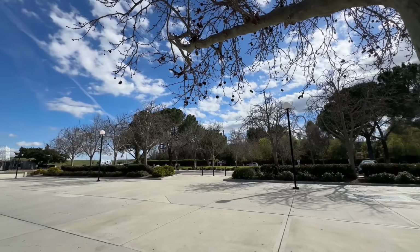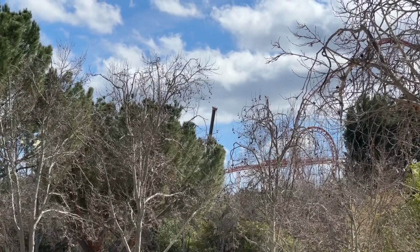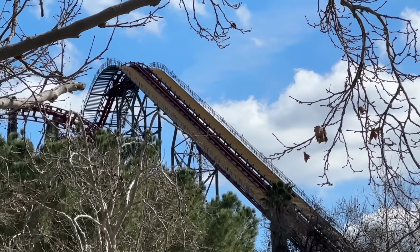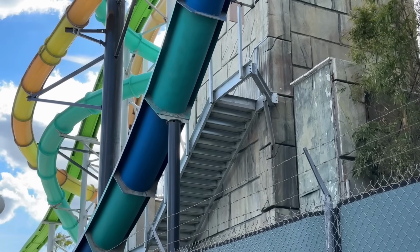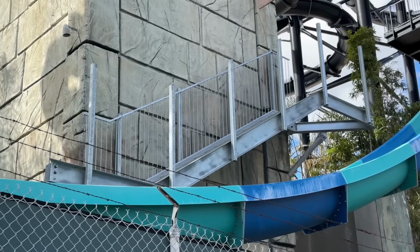Now, before we head in the park, just a couple things I've noticed at the front gate here. You see a crane off there in the distance. That's probably for the lift hill work happening on X2. The attraction is still down, for those wondering. Like I've mentioned in previous Six Flags vlogs, it's gonna be a few weeks until X2 gets back up and running. And also at Hurricane Harbor, it looks like they're replacing the staircase on one of the slide complexes, which is nice to see. The stairs that were previously there were in a little rough shape.